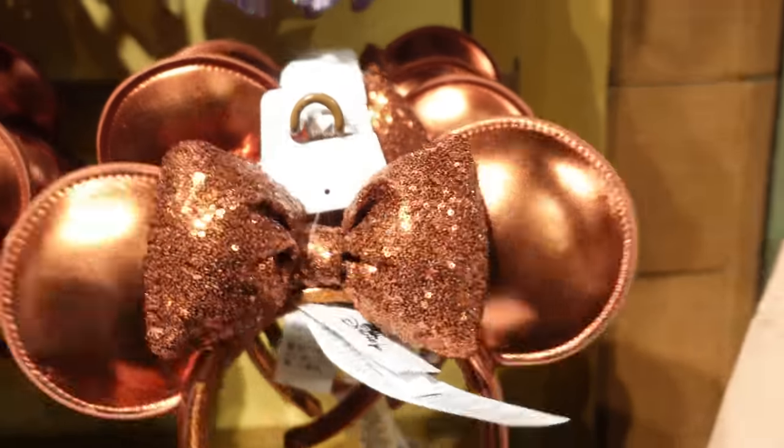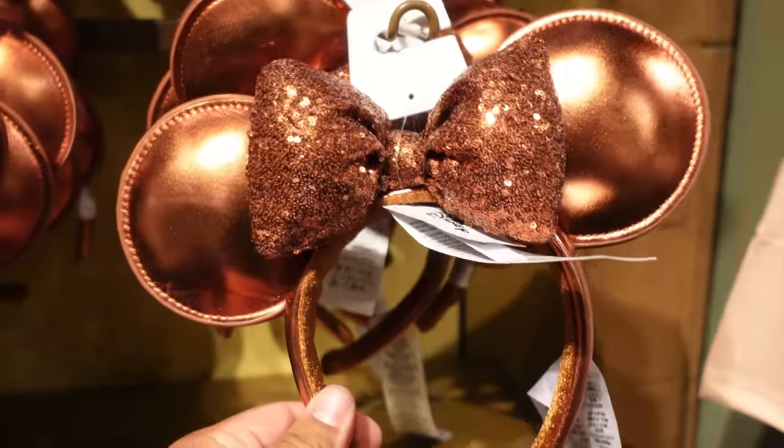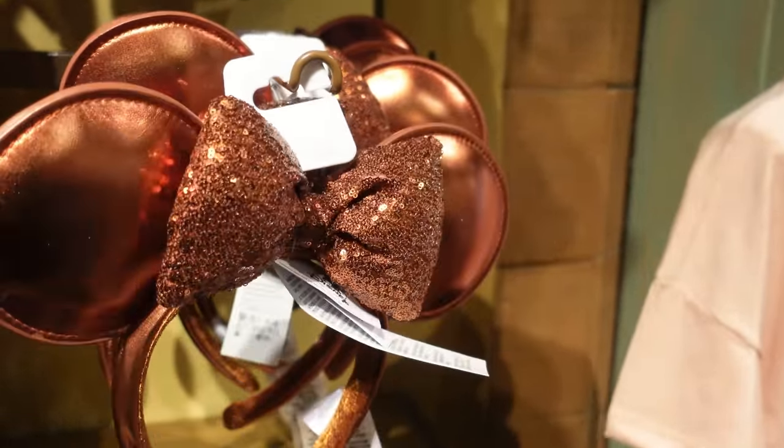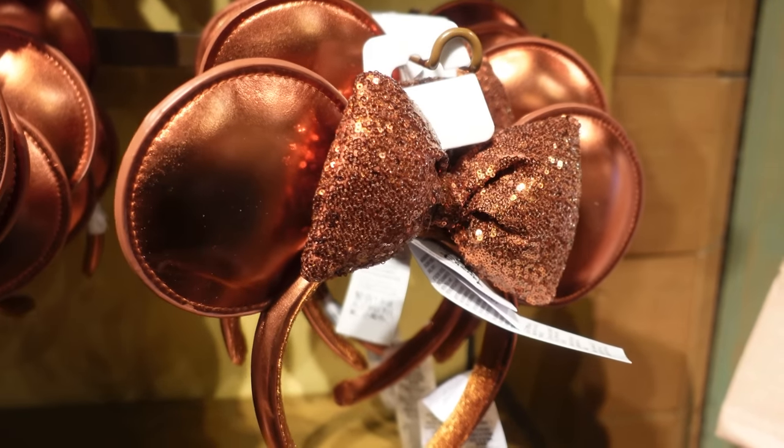Looks like you can find these bronze penny looking ears. So far, I've seen these in every store that I've gone into. So in case you're looking for these, you can find them basically at Disneyland, anywhere.